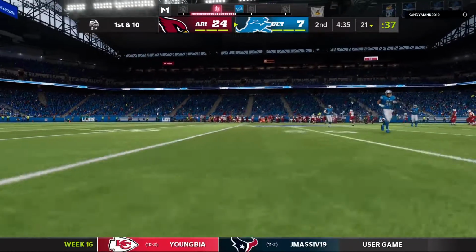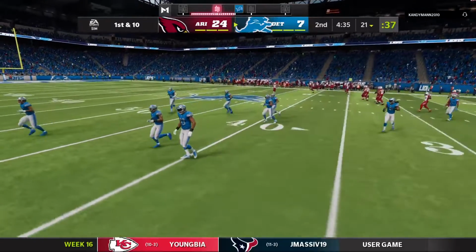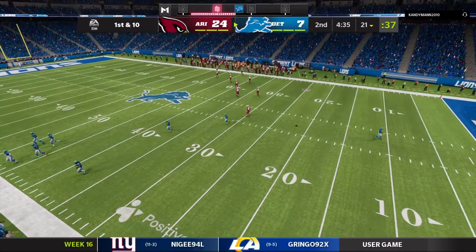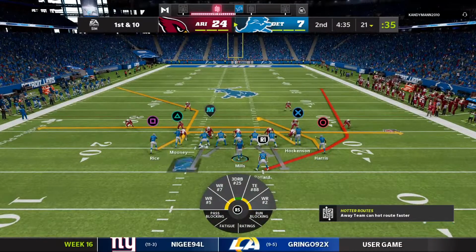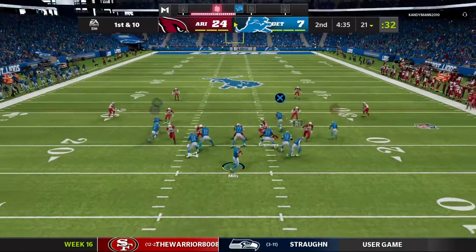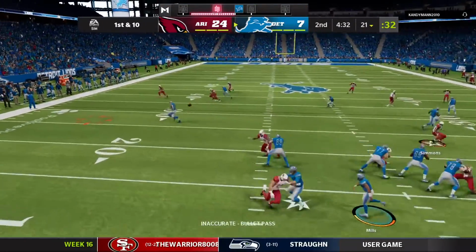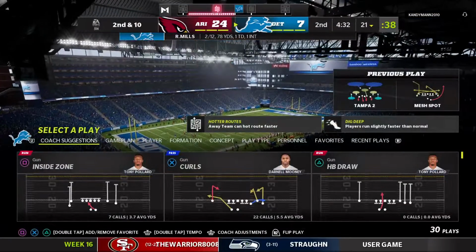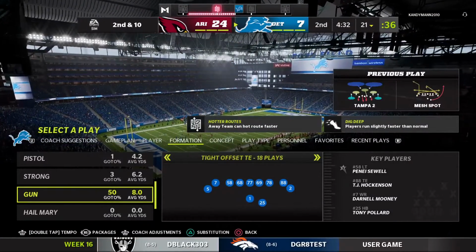And the Lions will take over at their own 21-yard line. The Detroit offense is ready to begin their drive, and they're coming off a 3-and-out, my friend. I think they've got to look at that play sheet and go to a spot that they haven't gone before. Time to shake things up a little bit to try and get this offense moving. Okay, so how do you do that?